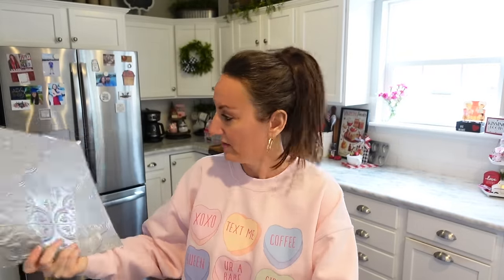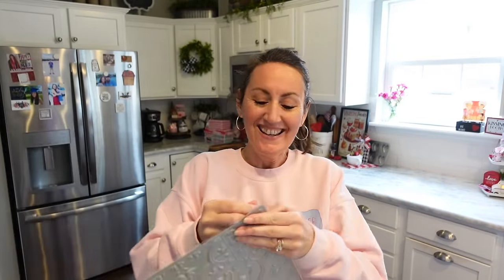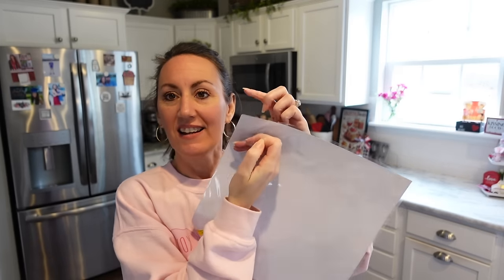And two, it says it's self-adhesive. Which one I just opened? Yeah. Ooh, yeah. It's got a sticky back. Okay, kind of like Easter decorating, Easter crafting maybe.